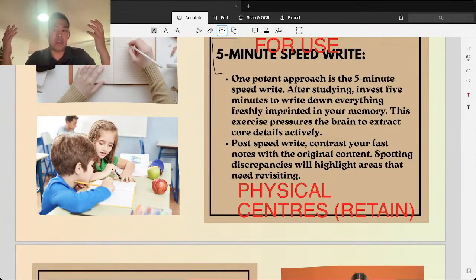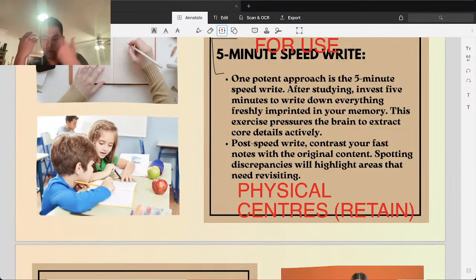Even if you're doing the 5-minute speed write and you don't really remember what happened, you don't have anything to go off. So it's important to have some semblance of a recording to go back to, so that you can remember better and have something to compare to. Post speed write, you always want to contrast your fast notes with the original content. Spotting discrepancies will highlight areas that need revisiting.